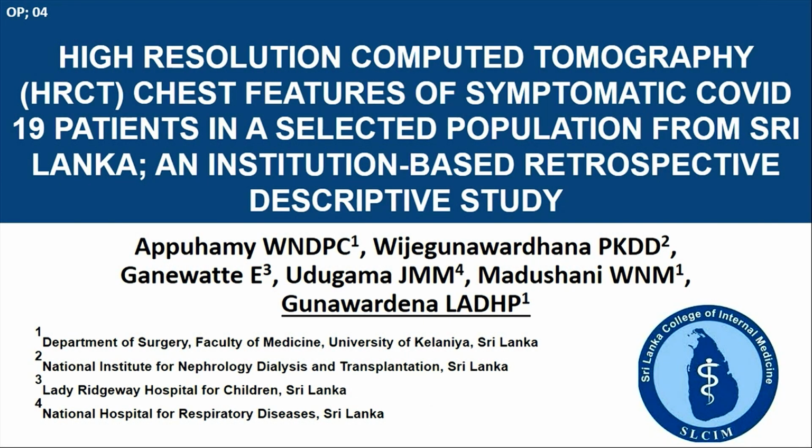I am Gunawardhana LADHP, the demonstrator from the Department of Surgery, Faculty of Medicine, University of Kelaniya, Sri Lanka. Our research title is High Resolution Computed Tomography (HRCT) Chest Features of Symptomatic COVID-19 Patients in a Selected Population from Sri Lanka, an institution-based retrospective descriptive study.